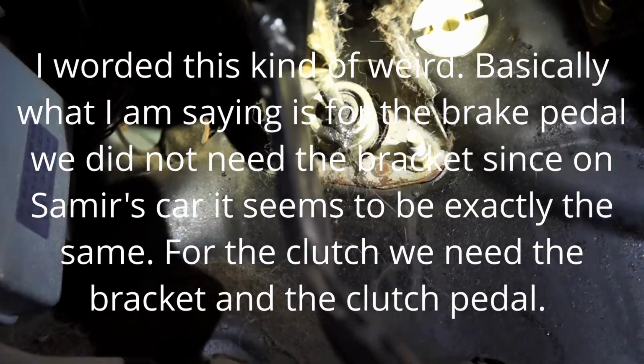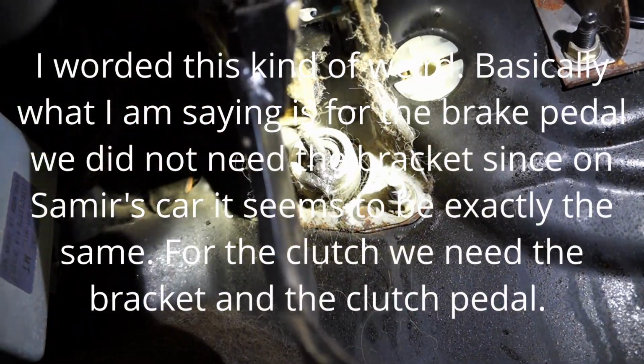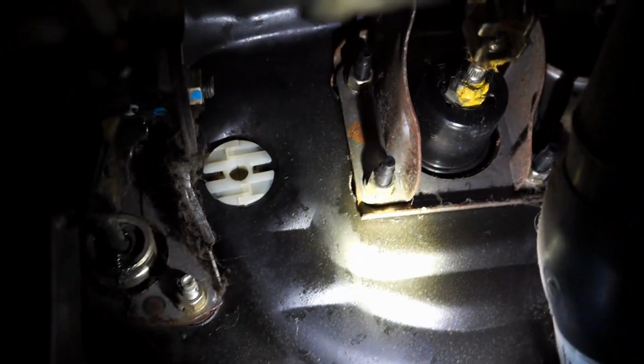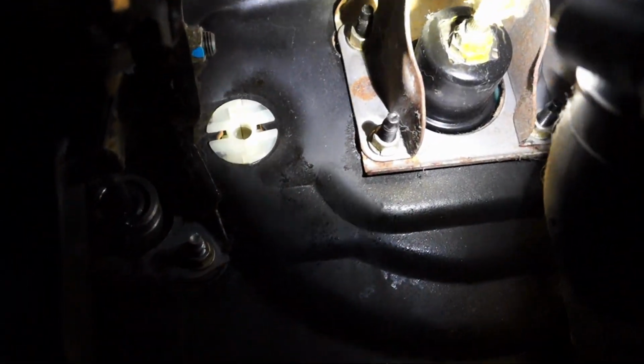But now we are going to move on to the clutch pedal. So in our scenario, we don't necessarily have to take the clutch out of the bracket, because it seems that the bracket is exactly the same on the automatics. So we just had to move the brake pedal over to the automatic vehicle.